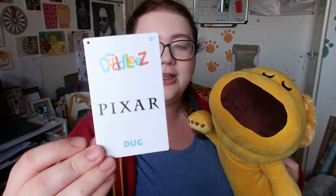But he's so cute. So he was £35, so Cuddleez have definitely gone up in price since they first came out. I do have the Eeyore Cuddleez as well, so they've definitely gone up in price. But I think he is so cute. This is the little tag which I've already taken off, so it comes like that, and like I said, it was £35. So yeah, a bit more expensive.